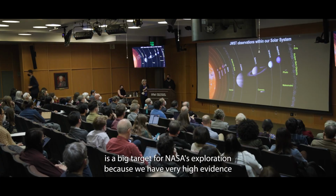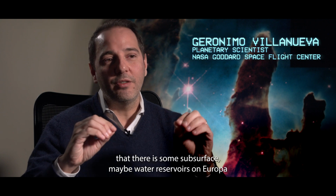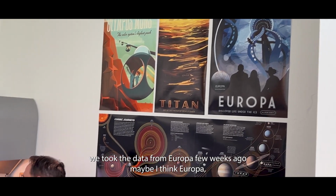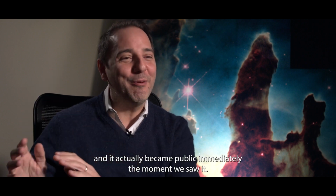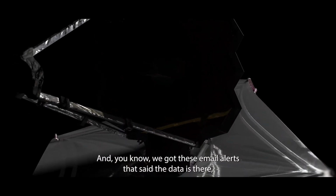Europa is a big target for NASA exploration because we have very high evidence that there are maybe some subsurface water reservoirs on Europa. We took the data from Europa a few weeks ago. Maybe I think Europa was like 10 days ago. So the data just came back from the telescope raw, and it actually became public immediately the moment we saw it. And we got these email alerts saying, oh, the data's there, the data's there.